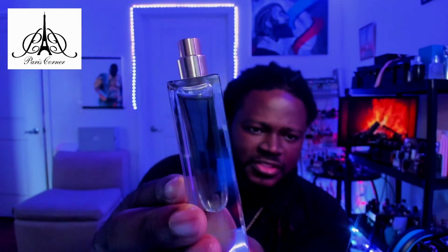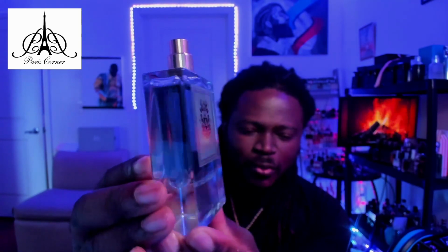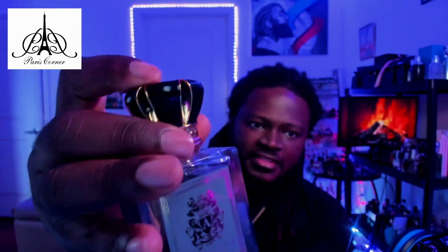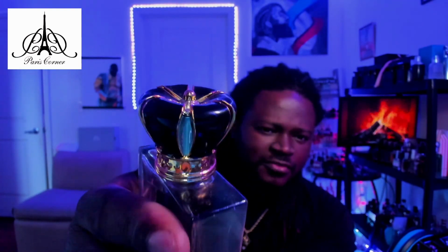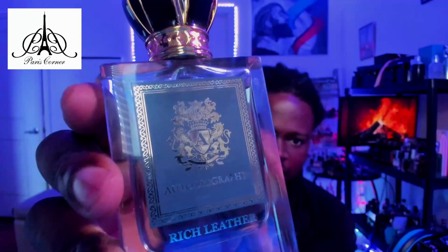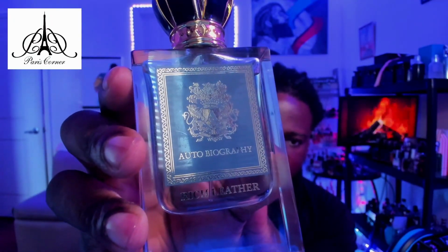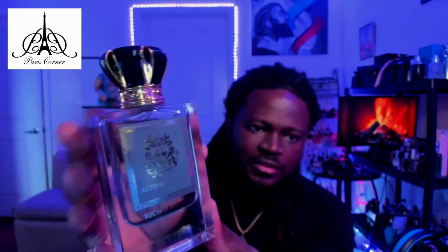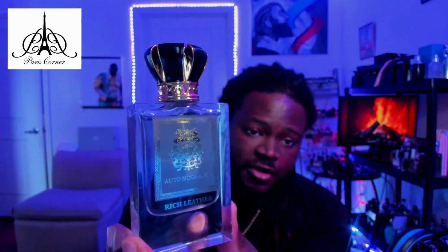The juice on this is like a dark grayish blue. With the lighting in my room right now, it's a little hard to see. You have this black and gold crown here, just very beautiful. Everything is nicely done. You have the emblem in the middle here. Autobiography is the name of the particular lineup that they use for these fragrances.